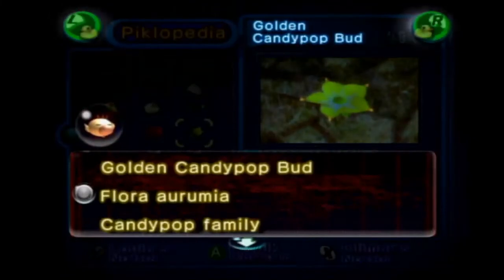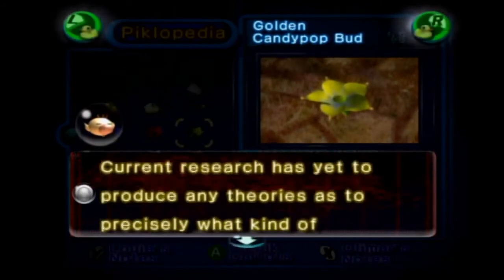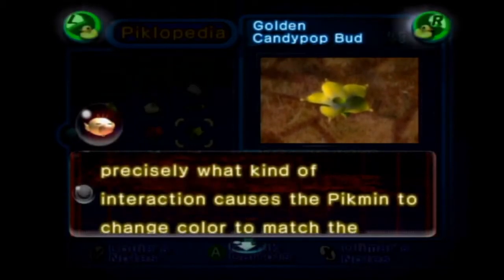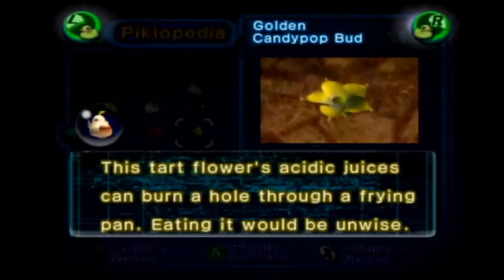Golden Candypop Bud, Flora arumia, Candypop family. No matter what color Pikmin is tossed into the bosom of this flower, it spits out the same number of yellow Pikmin seeds. Current research has yet to produce any theories as to precisely what kind of interaction causes the Pikmin to change color to match the color of this flower's petals. This tart flower's acidic juices can burn a hole through a frying pan. Eating it would be unwise.